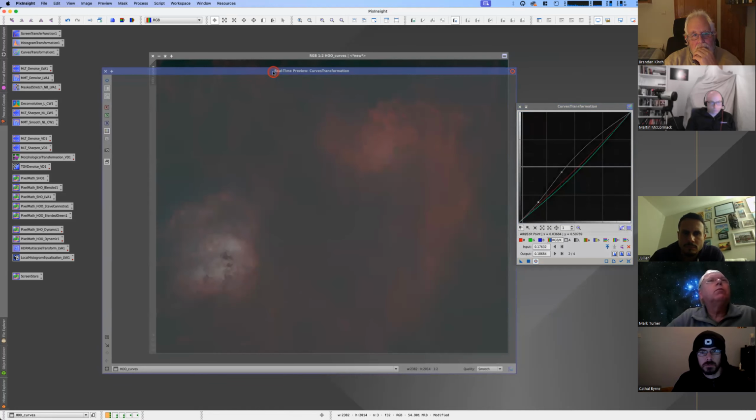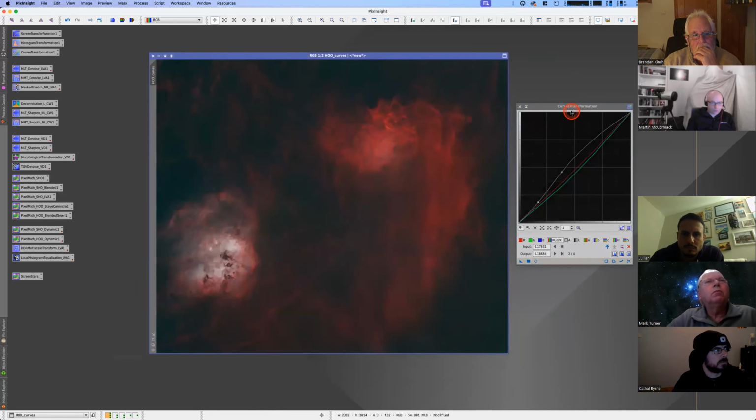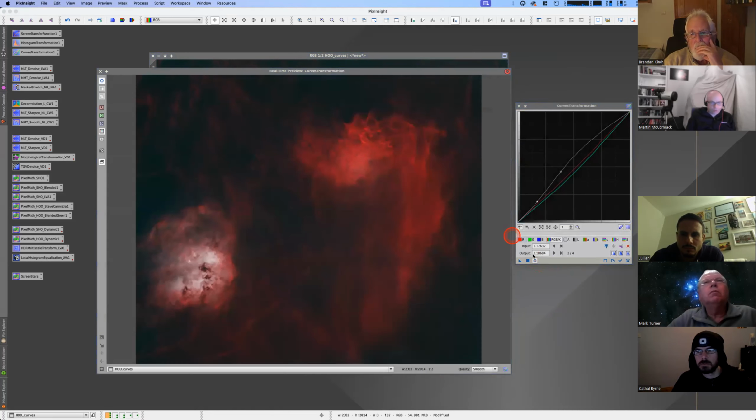Geez, PixInsight's acting up tonight. I'm guessing it's because of the Zoom. Yeah, it sometimes does that. Anyway, one thing you might want to show, Tom, is how you combine the stars with the... Yeah, I'll show that in a sec. That's a bit of PixelMath.